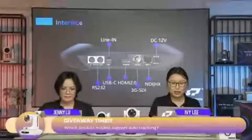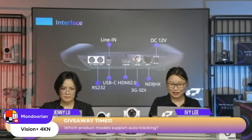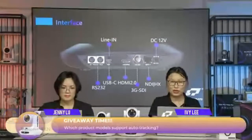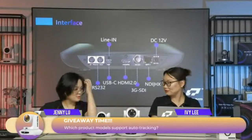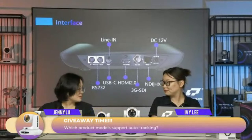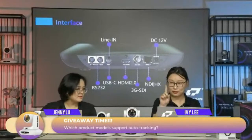Okay, I can see the answer. There are actually two models that support auto tracking. One is the Ultra HD and the other is the Full HD. You need to type the series or model number so that we can select the first one who answered the question. Just give us the first name.